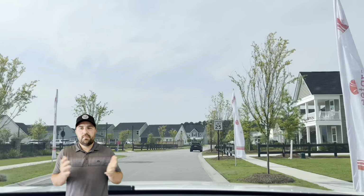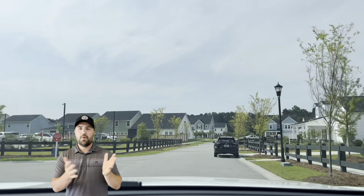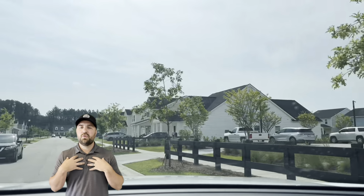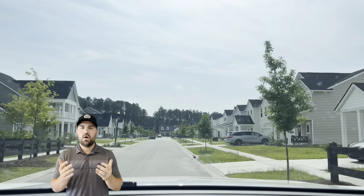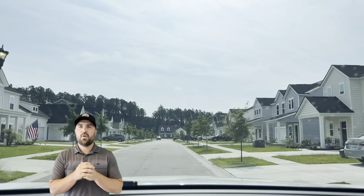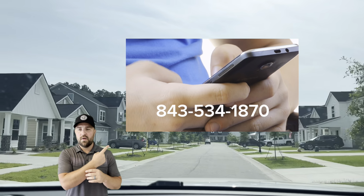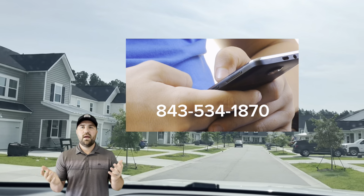all different sizes. There's a bunch of different models in here. The model park we're actually going to pass, and if you want to reach out to me, you can shoot me a text. We can set up a time to do a Zoom call. I like doing FaceTimes where I walk through the homes for you, give you a feel of the home. If you want to arrange that, feel free to text the number on the screen here. No pressure, no obligation. I just like helping people.